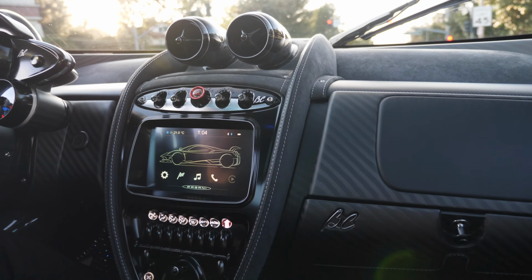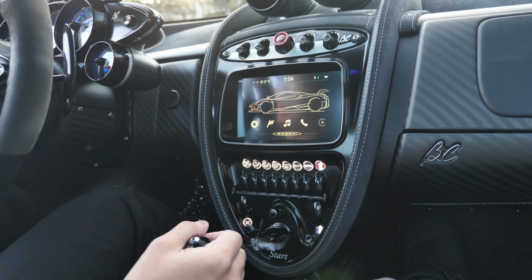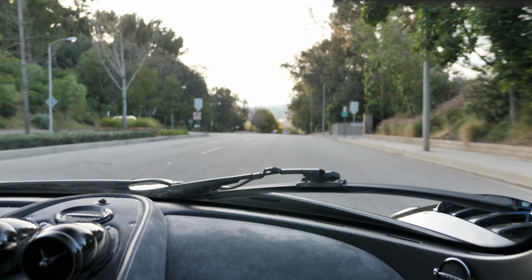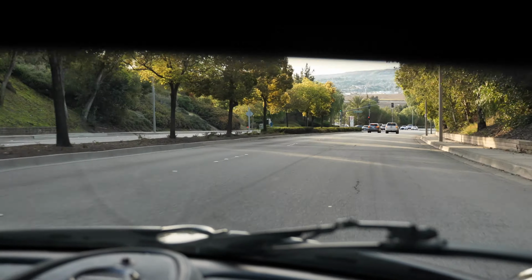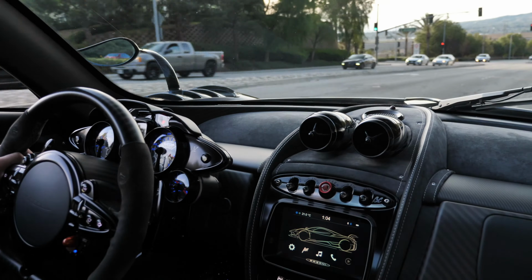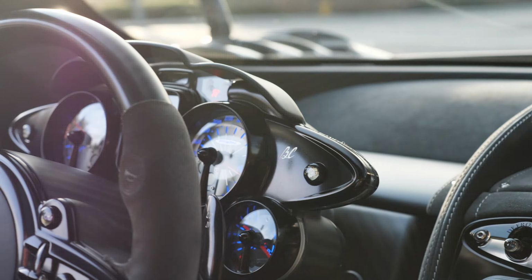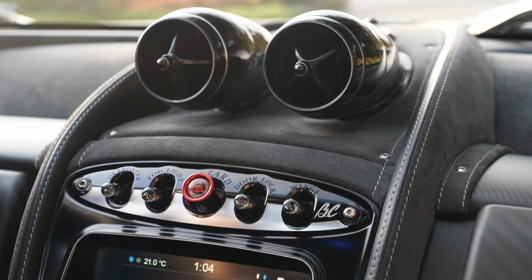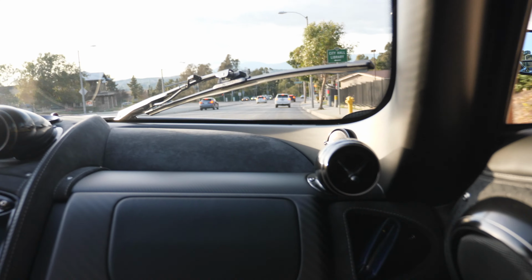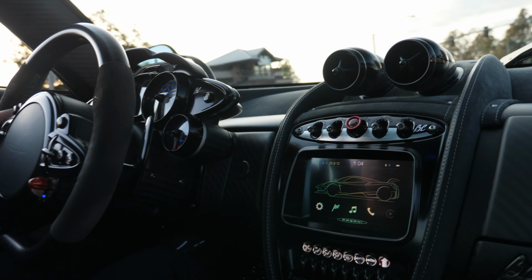Wow. Is it a little bit louder? A little bit, but it's different than before. I'll show you the video from before. It sounds like the Impala. I think it's much louder from the outside. Oh man, I love the crackles. Before it didn't really do that as much.